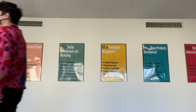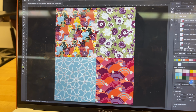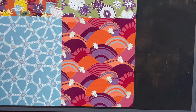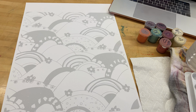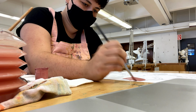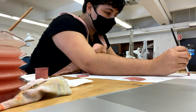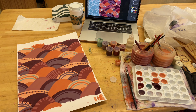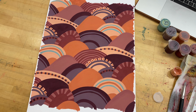After grabbing all of my painting supplies from my locker, I met up with my professor and she helped me figure out my issues with my anemone print. And once I got it to a place that I was much happier with, I started painting. After a class period, I had quite a bit of my painting done. This design featured a lot of really big, blocky shapes, so it went by pretty quickly.